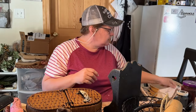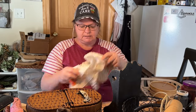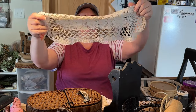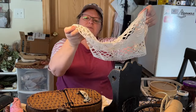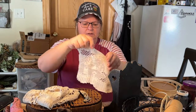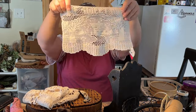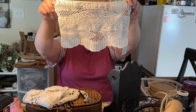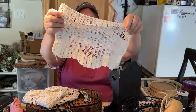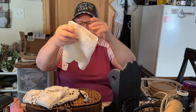And I got these doilies. I got three of them. This one's a nice long runner doily, and this was $3. I think these were all $3. And then this one is really pretty. It's got like a house or a cabin with a couple trees on either side. I don't know if you can see that or not, but that was $3.